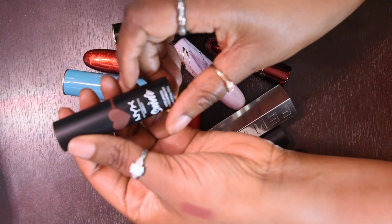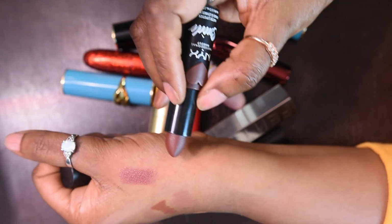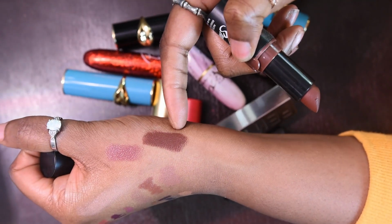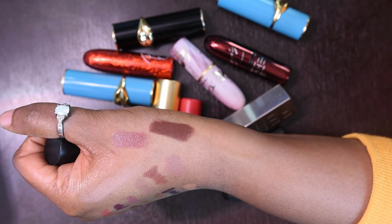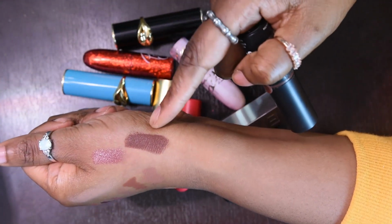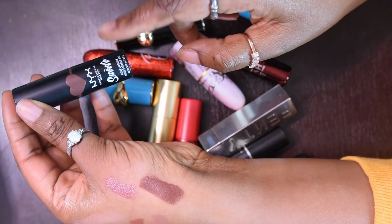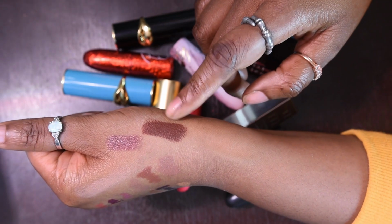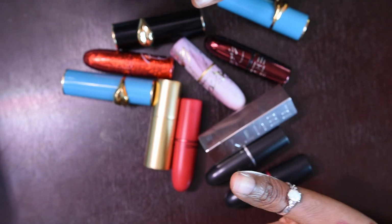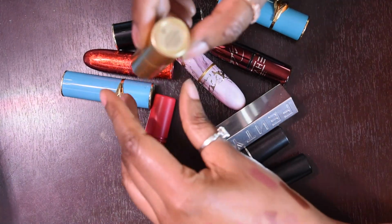This is an older one. This is the NYX Suede Lipstick in Cold Brew. I really like this formula. I think it's a great formula if you're on a budget, and I'm sure it's still good, but I don't wear a lot of deep colors like this, especially on my lips. So I'm gonna declutter this and just throw it away because I have others that I could potentially use still here.